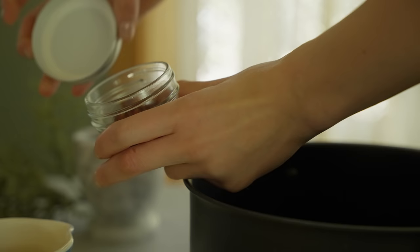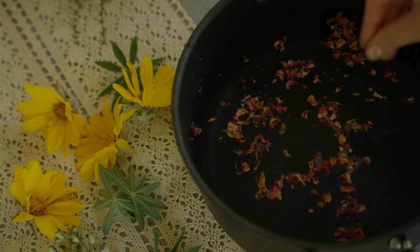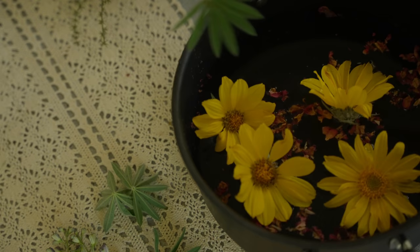So this time of year, I love to create a little simmer pot with some of my favorite fragrances and flowers. You can add some of your favorite things and just leave it there on the stovetop as a floating bouquet, or you can put it on a low simmer and it will smell delightful. It is such a simple and beautiful way to honor spring.